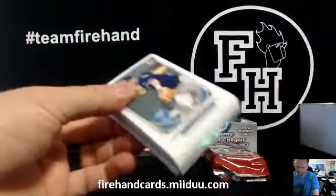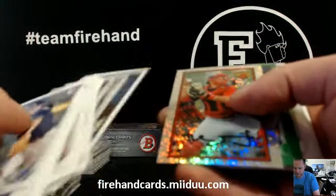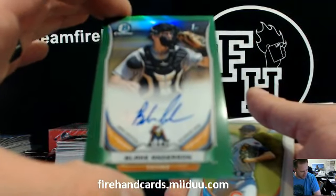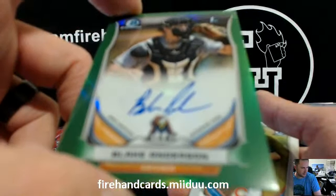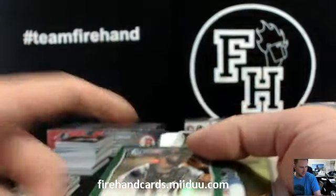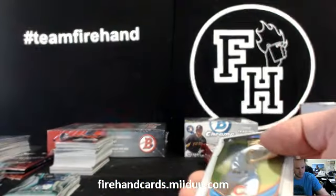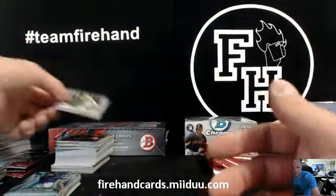We're running out of room here. Just got Stinnett. Green auto, maybe? We got green? Green auto. Good luck. It is. For the Marlins, Blake Anderson. Green refractor autograph. That is from Middlehouse. Green, 73 of 99. Josh Bell and Nick Burdi, Pirates and Twins.